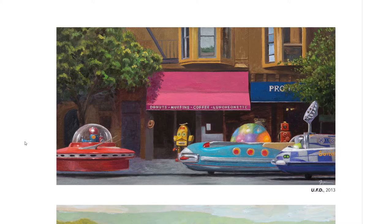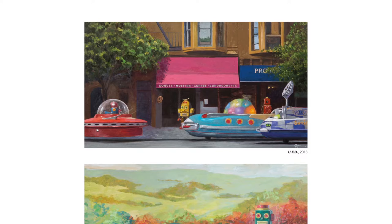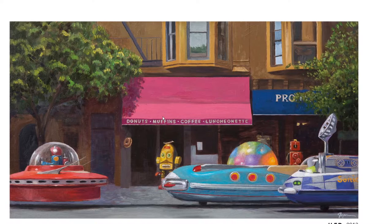There it is. Right there. Why is it floating? I didn't even notice that. I was just looking at the picture and then I noticed this thing just floating here. That's really nice. That's a good change of pace, you know, in terms of a focal point, you know what I mean? Nice.